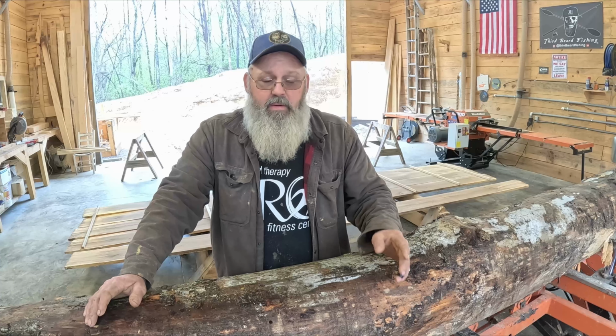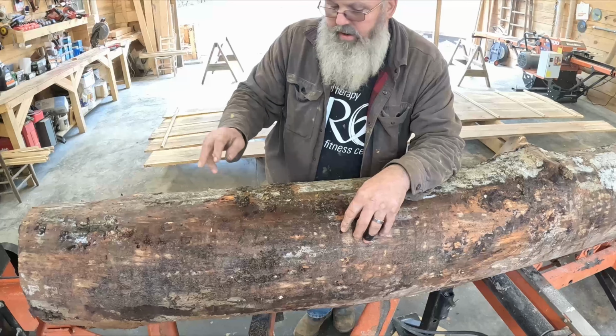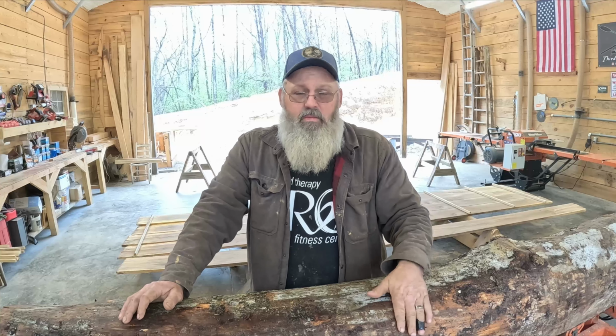A couple things are going to happen. One, you're going to get wormholes. That's the pine beetle. They're going to bore into your log, and that's going to devalue the structural value of your log. You're also going to lose structural value, as the wood may be a little doughty. So pine is always preferred green, with one exception: if you want these wormholes.